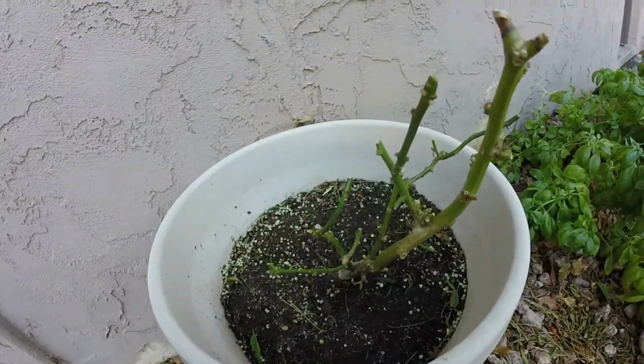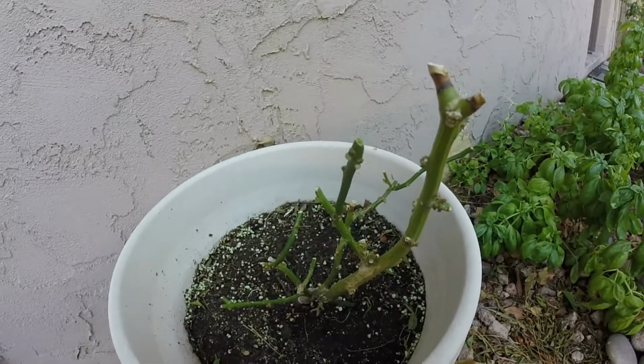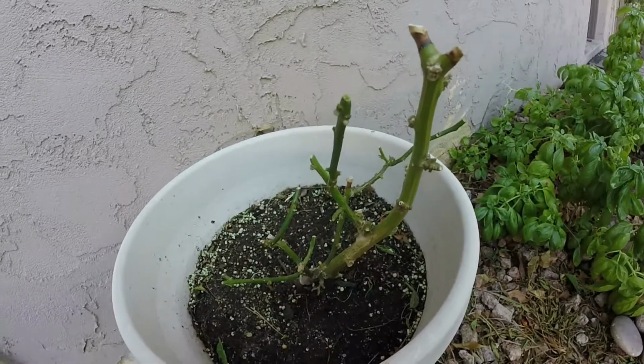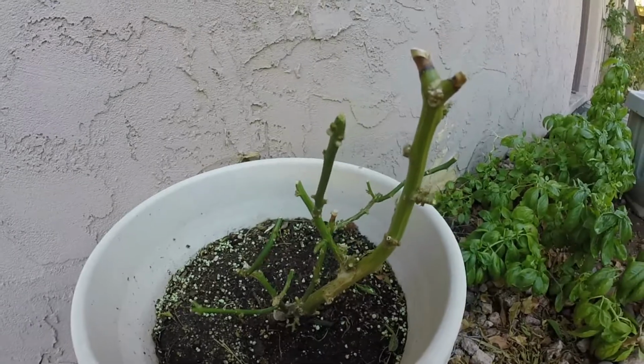The ghost pepper, this thing was doing pretty well, and then the leaves all started falling off, so I cut it back, and it's got a few little spots of new growth coming in. Hopefully it will bounce back.